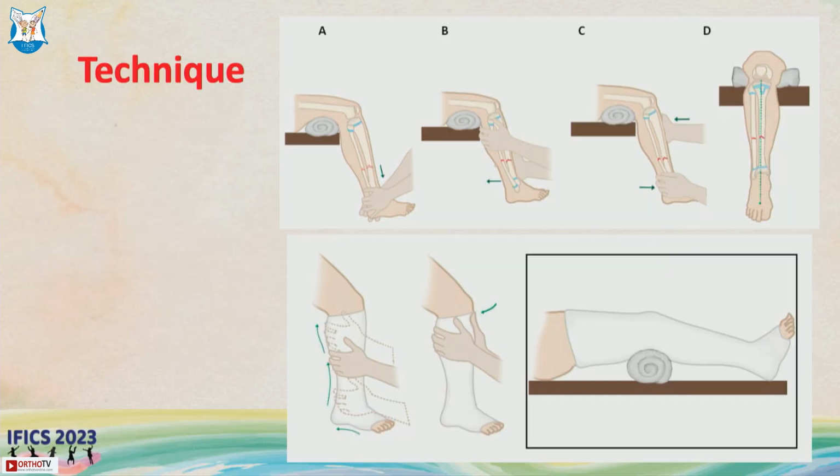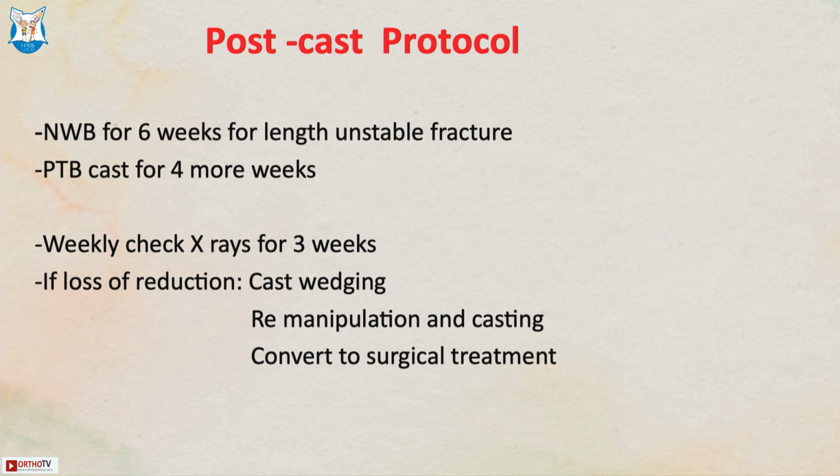Once you have got a good reduction, for that you must know the good technique, which I think Sandeep has already talked about in the morning, and we have demonstrated how to do the good reduction. So I will not talk about it more. But once you have reduced, the post-cast protocol is also equally important. You have to keep them non-weight bearing for about 6 weeks, especially for length unstable fracture. And some of them may require additional PTB cast for 4 more weeks, depending upon the age and the type of fracture. And very important is to do a weekly check X-ray, at least for the first 3 weeks.